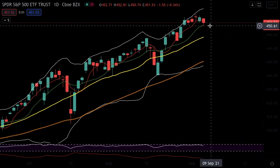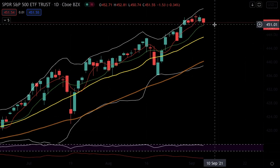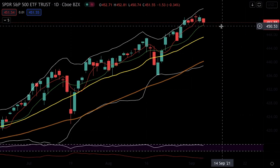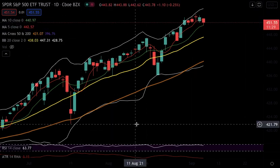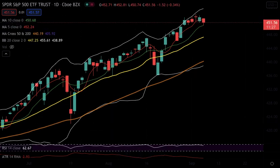So right now, we got it bouncing off the 10-day moving average. This is one of our support levels. If you watch my previous video where I did the macro level, we talked about this. We talked about looking for buying opportunities, okay? So the question is, was today a buying opportunity? Okay, so the 10-day moving average is right there at 450.68 currently, all right? We are above that.